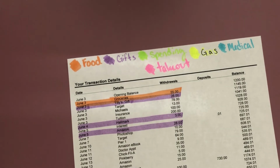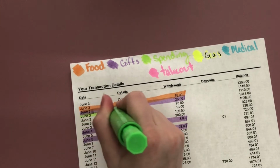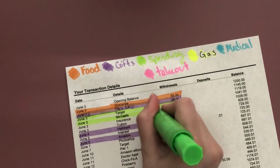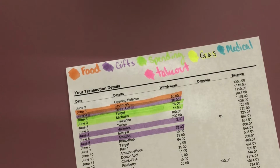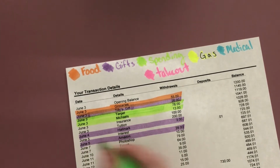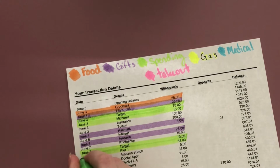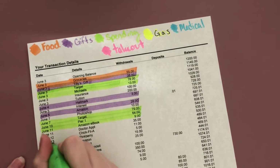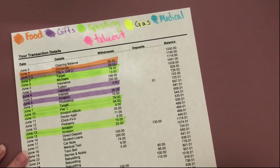Okay, now spending, I'm sure I'm gonna have quite a few of those. So Target, I know I spent, I think I got some decor that month. I also went to Michael's. Always loved Michael's for DIY and decor. Let's see, what else? Target again. Pier 1, and then an ebook from Amazon. Let's see, Amazon again. See, I go through Amazon so much that just looking at the purchases, half the time I don't even remember what I got.